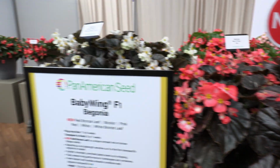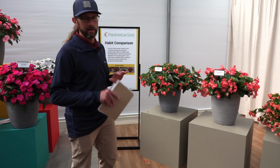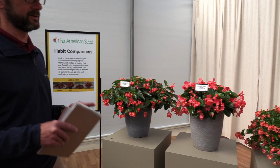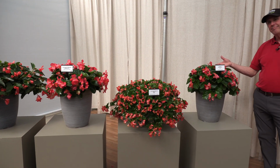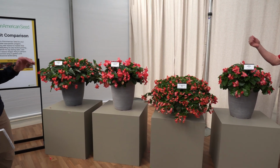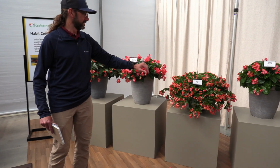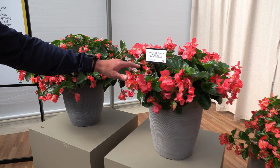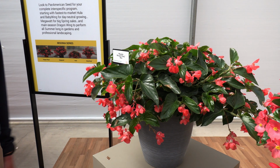And what's really convenient about the way PanAmerican lays out this assortment is that they're all interspecific begonias. Like we said, Dragon Wing's been around a long time. The interspecific begonia market has exploded. But as you can tell from this display, each one has a different habit and a different use in the landscape, containers, baskets, however you want to use them. From Baby Wing on the end, to the spreading type Hula, to your landscape, large pot performer, the Megawatts, and then my favorite of the whole assortment, Dragon Wing.